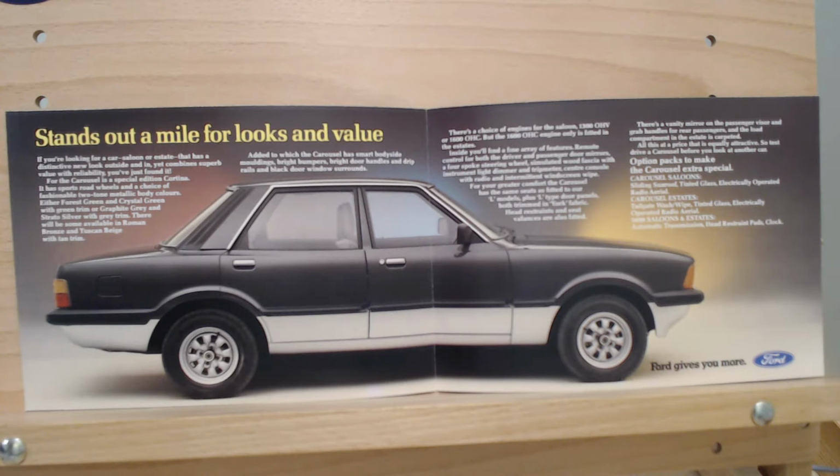It says on here, stands out a mile for looks and value. Really looking at it, you wouldn't think it was an L. I think that two-tone paintwork really does suit it. Anyway, let's have a look at some of this text.